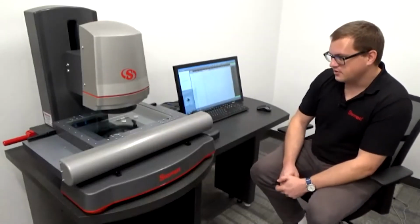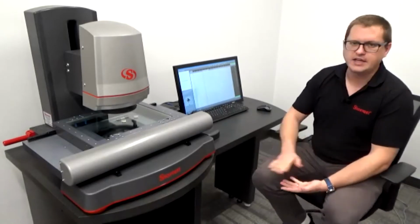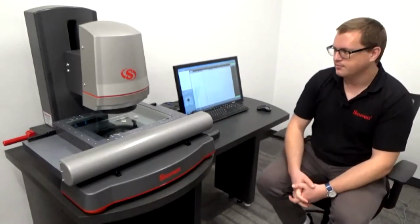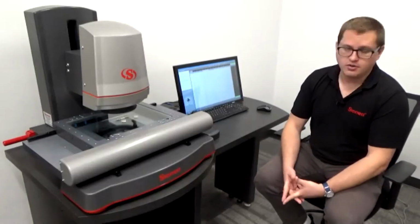And of course you can see it has a dome light, which we actually had custom designed for us to give a very, very even top lighting option. So yeah, but in general, it's an AVR.